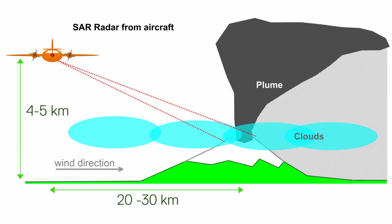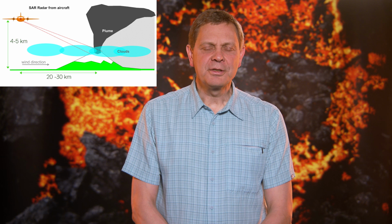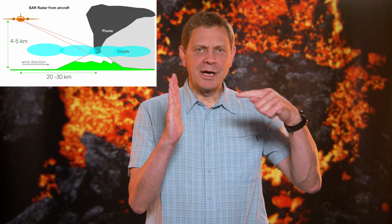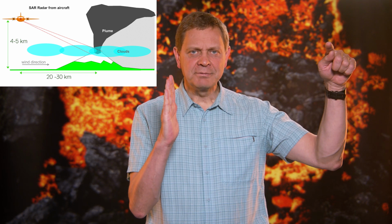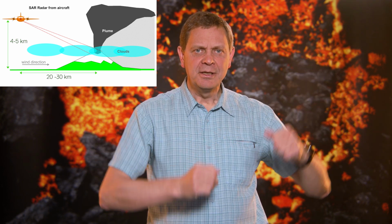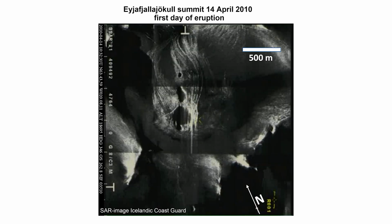The radar signals that come back to the aircraft have very different character depending on the surface that is reflecting them. A vertical wall at right angles to the radar beam will send a very strong signal back to the aircraft, while a low-sloping surface will send back a much weaker signal. The SAR radar detects all this and presents a signal intensity image. This image can be, for example, similar to a shaded relief map of the eruption site.